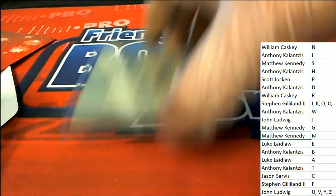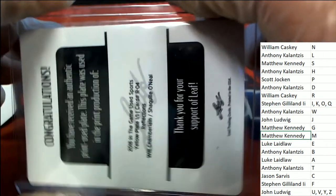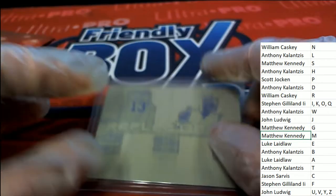All right, we have one card for random here. One card for random. Good luck. It's between C and O owners. C and O.